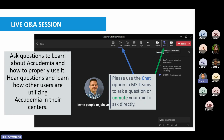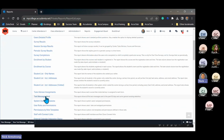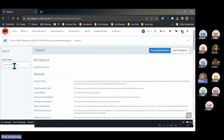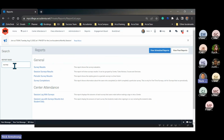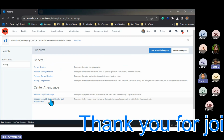If I pull my Accudemia account back up, let me see. Reports. Actually, it's not in the title, but that's the name of the permission. The ones you want are like survey with session logs, I want to say. Yes, it's this one here, session log with survey results. So either of these two in the center attendance section will have the log information for you as well.